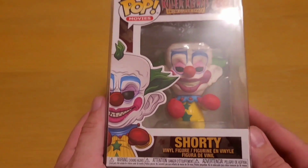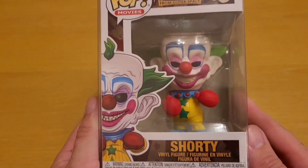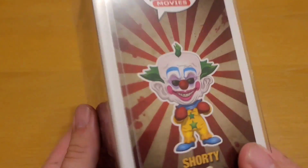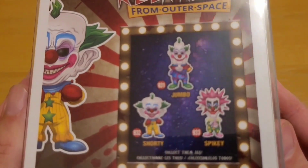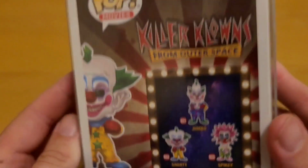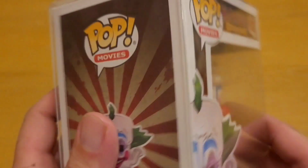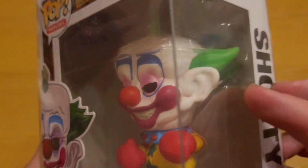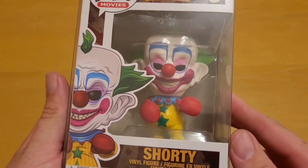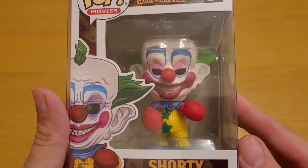So here you have Shorty, the smallest of the killer clowns. He's the boxing one. As you can tell, these are the other characters that are potentially available in this line. You have Shorty, Spiky, and Jumbo. As I said before, they don't look like normal Pops. There's a lot more detail to these dudes. So there is the second Pop, Shorty.